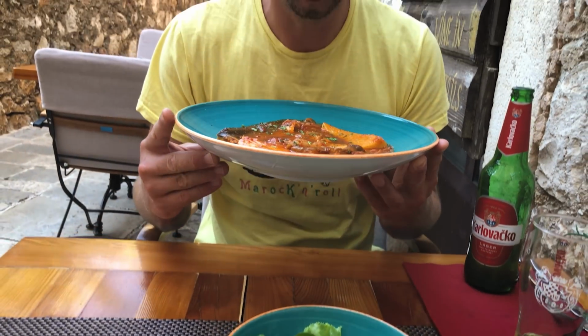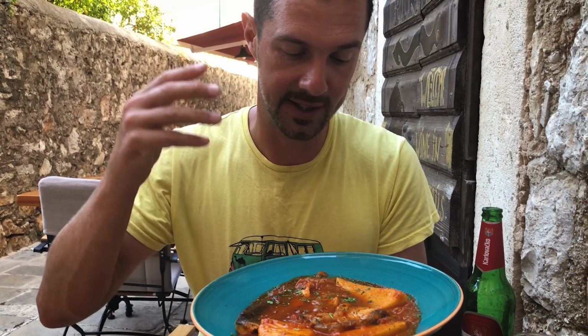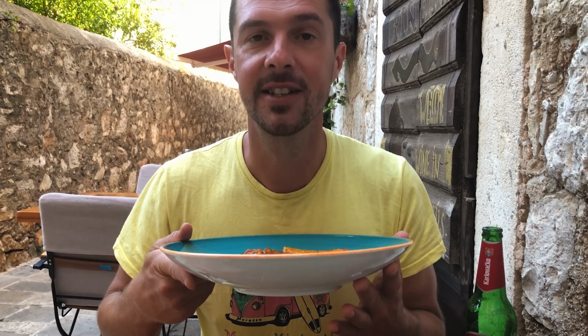Really good. This is a traditional Dalmatian dish. It's fish cooked in tomatoes, onion and white wine, I believe. It smells delicious.